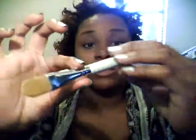Another one of my favorites is going to be this e.l.f. Professional Foundation Brush. And although it's only a dollar, I love the way it feels. It's soft. It gets the job done. I suppose if I wore more makeup or different types of makeup, then I would probably need or want something different. But I like it a lot. And it's really inexpensive.